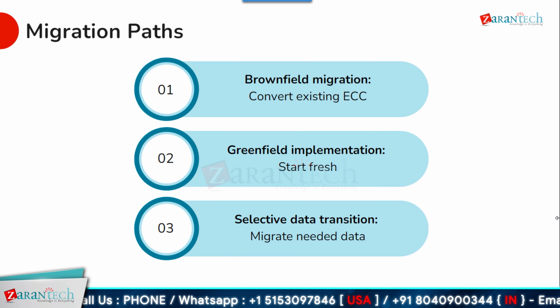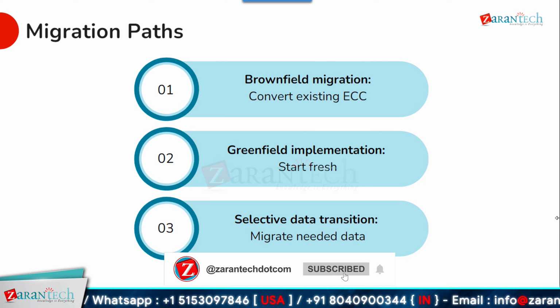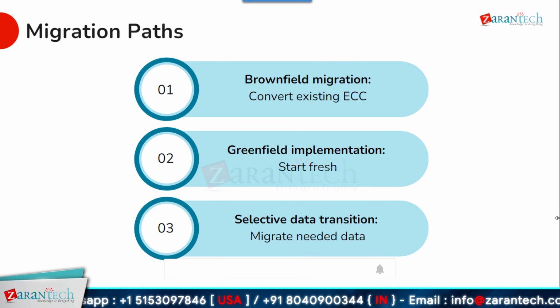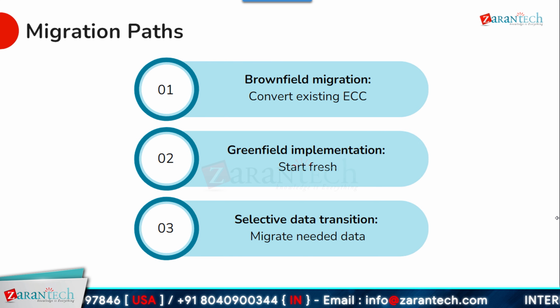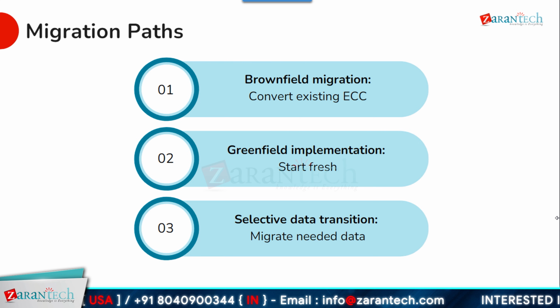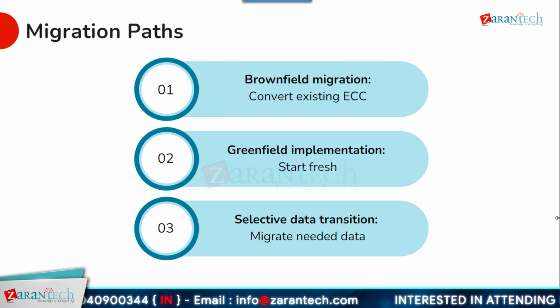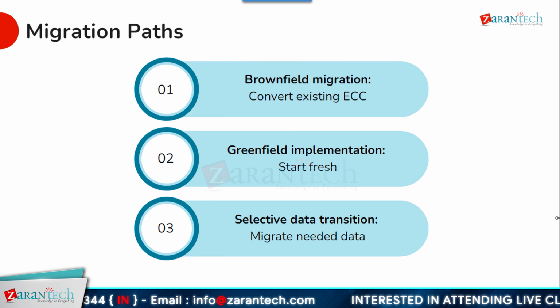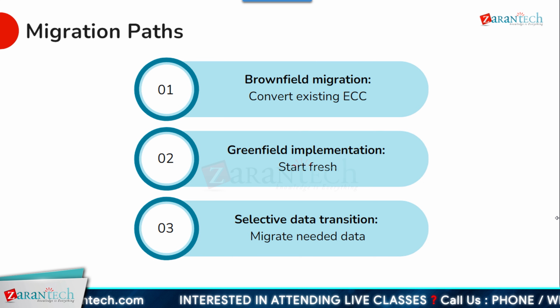The second path is greenfield implementation, where you start fresh with a new S4HANA system. This allows for a clean slate, enabling process re-engineering and adoption of best practices. And the third option is selective data transition, where you migrate only the necessary data and processes to S4HANA. This hybrid approach combines elements of both brownfield and greenfield, which allows for a more targeted and streamlined migration.